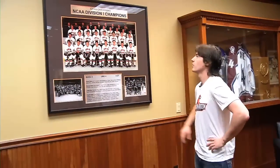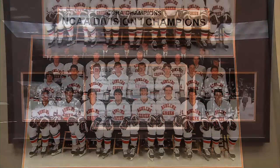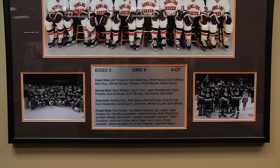We have here the picture of the 1984 CCHA champions, but also the national champions this year. Bowling Green beat University of Minnesota Duluth 5-4 in quadruple overtime. It's the longest championship game in NCAA men's ice hockey history.